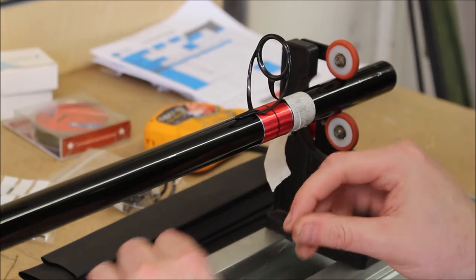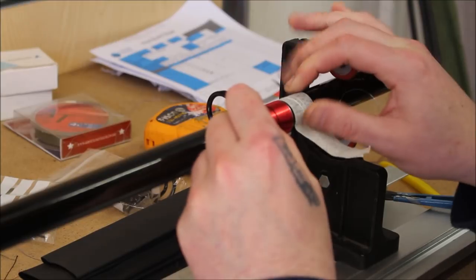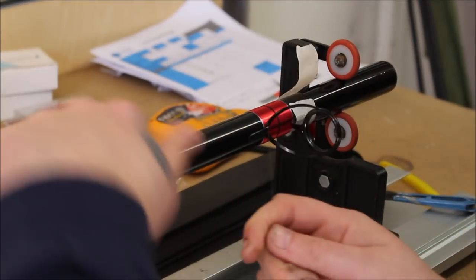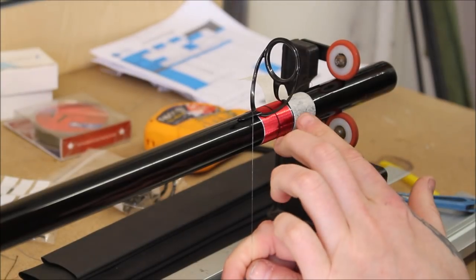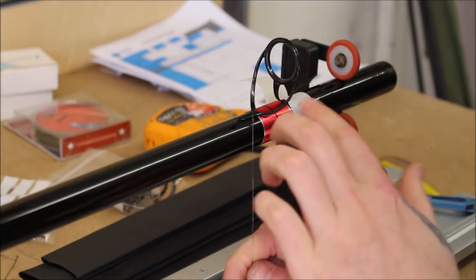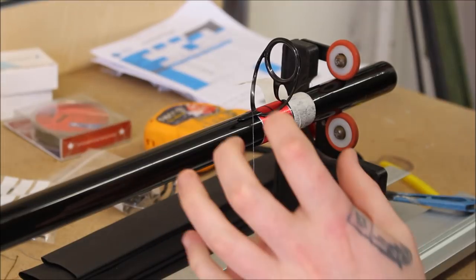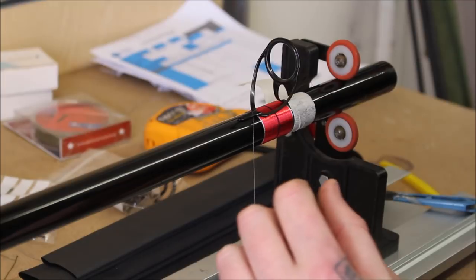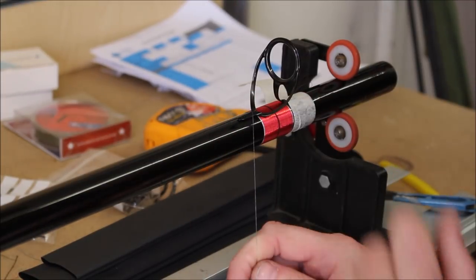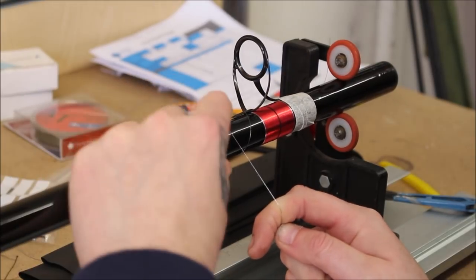Right, again, we'll start our wrap with this gun smoke here. Now, there's no rule how long your guide wraps are, but I like to keep them roughly the same as the under wrap on the butt guide, just because I think it looks cosmetically a little bit better. But some people have a different preference. Some people like a longer wrap, some people like quite a short wrap. But I like to keep everything kind of uniform, and that works for me.